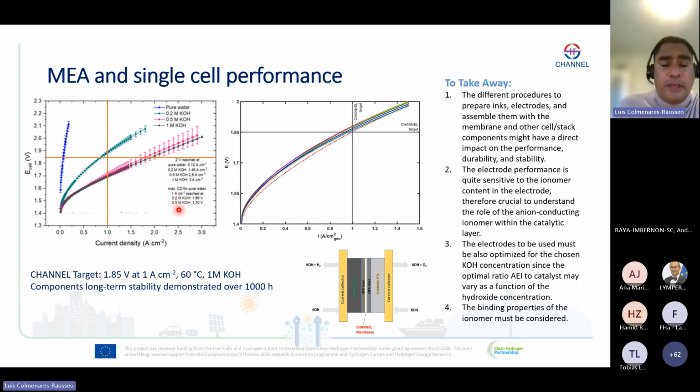There's a lot to learn here, still a lot to learn, because also, as I mentioned before, there should be a correlation with the amount of the ionomer in the catalyst layer. We need to understand better the role of the ionomer in the catalyst layer as a binder and as an ion conductor, and identify the thresholds related to concentration of the electrolyte and amount of the ionomer.